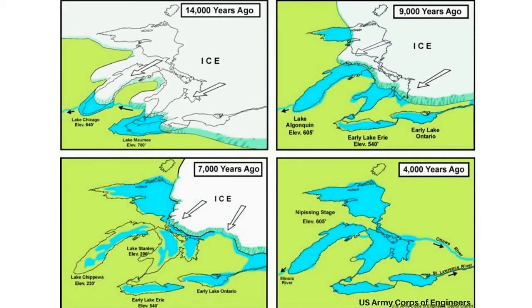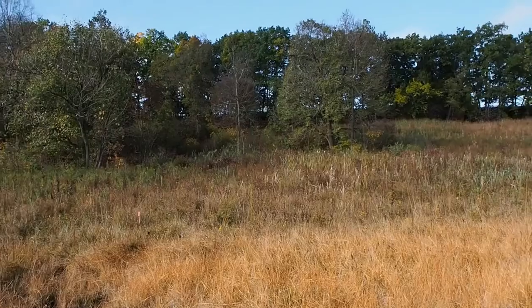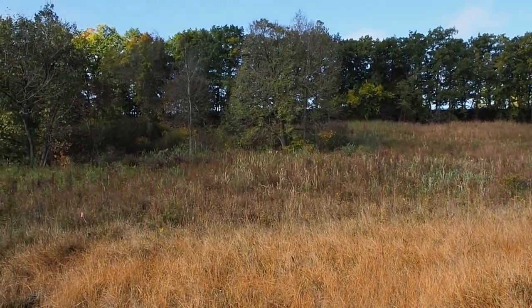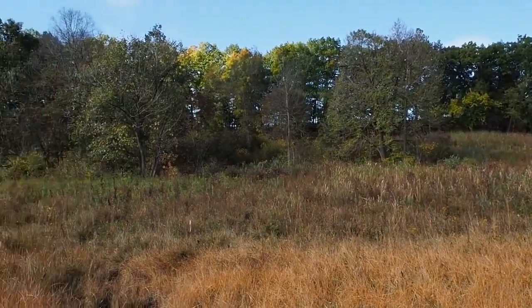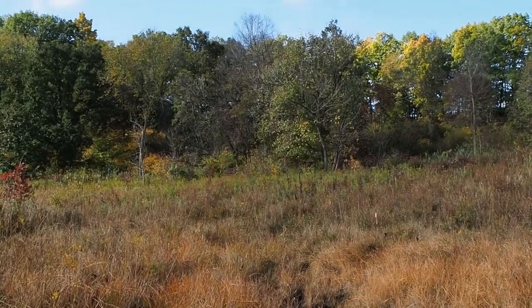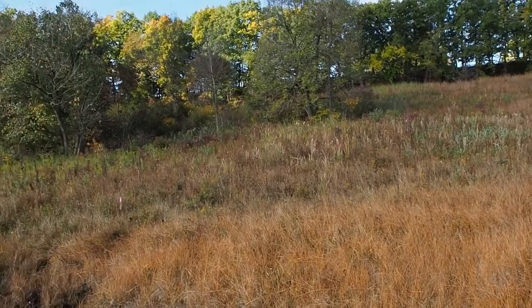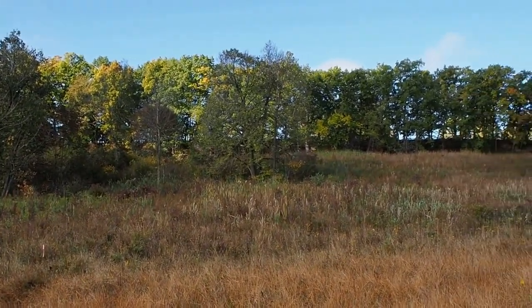So the sediment in the hills is mostly sand, along with a lot of different nutrients. And the main nutrients with it are calcium and magnesium. So underneath our feet, groundwater is always moving, and it's moving through these hills as well.